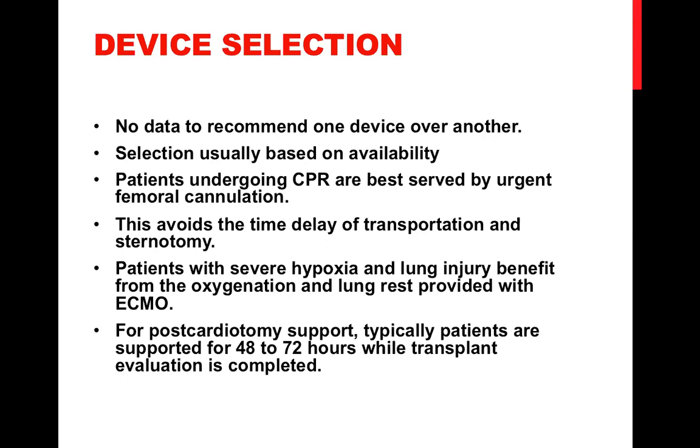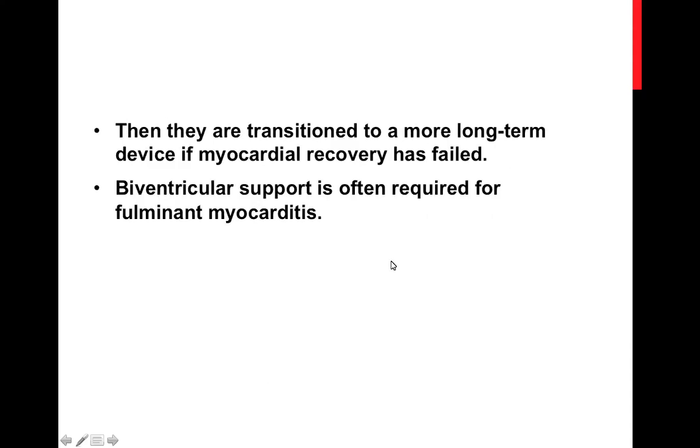Patients undergoing CPR are best served with urgent femoral cannulation or devices that can be urgently inserted. This avoids the time delay of transportation and sternotomy. Patients with severe hypoxia and lung injury benefit from oxygenation with lung rest and ECMO. And for post-cardiotomy support, patients are typically supported for 48 to 72 hours, with transplant evaluation if feasible. Then they are transitioned to a more long-term device, or to another center with long-term mechanical support options.